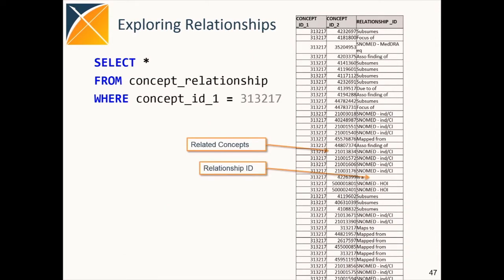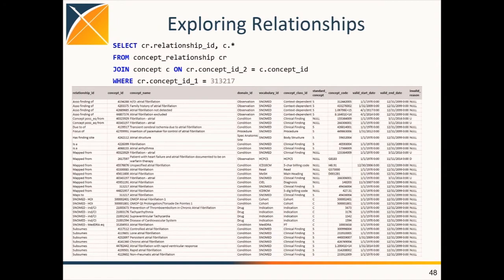So you can see a lot in our relationship table. When it comes to me and my research team, we mainly use it to find the mapping, what it maps to. After that, we use a different table to get the ancestral ups and downs of it. We don't use the relationship table to find the up and down, because the relationship table only goes one level up and one level down.